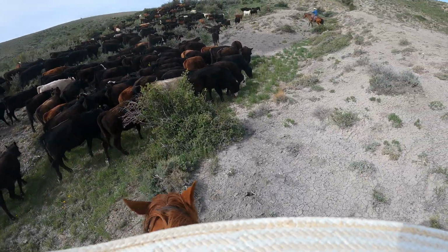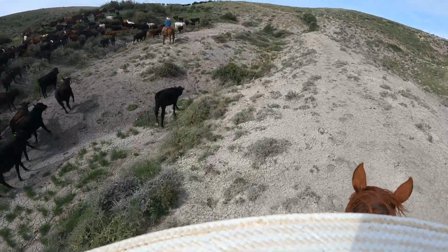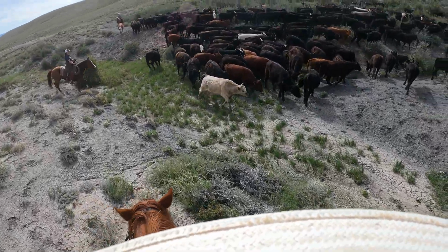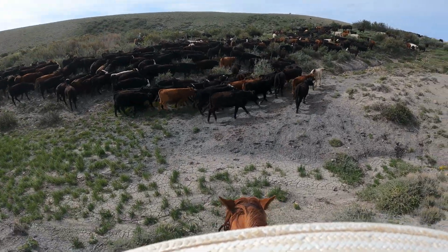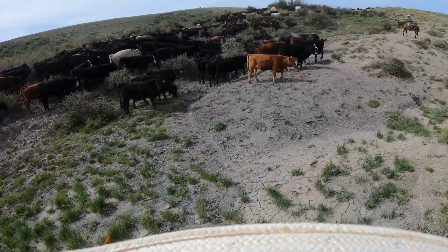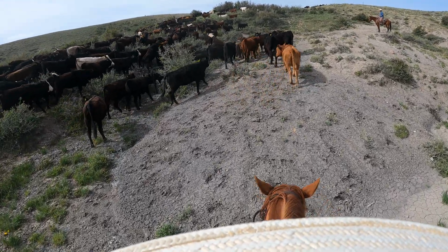So another really cool thing to watch as we work these big, large numbers of cattle, whether they're lined out down a fence or on a road, or if they're in a great big bunch, kind of the way we work is each cowhand is part of a piece of like a moving fence almost. So if the front of the fence moves up, the next piece moves up, the next and the next and the next, all the way to the back.